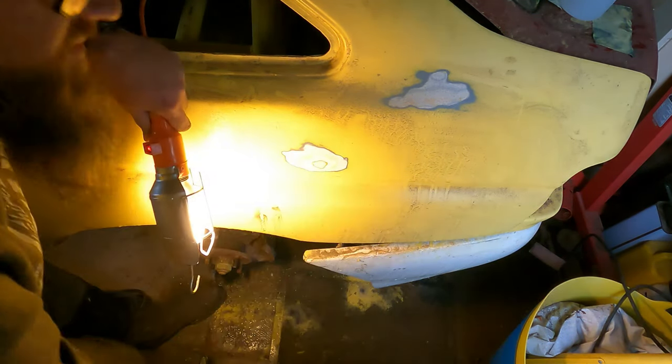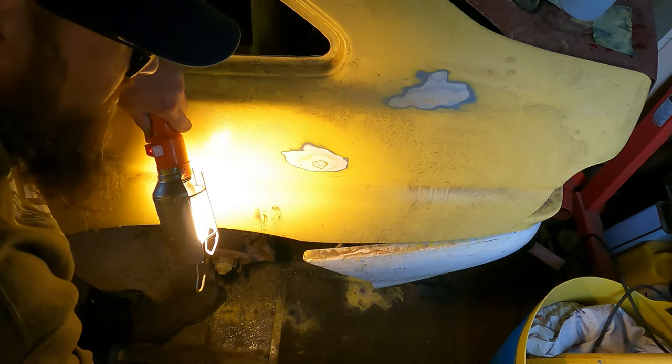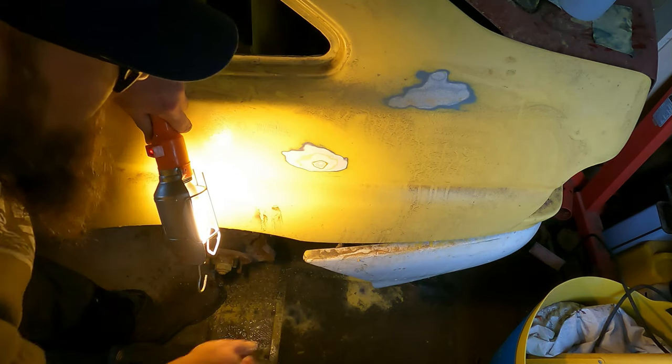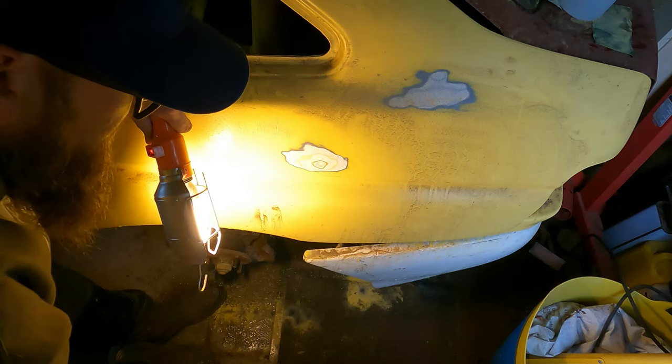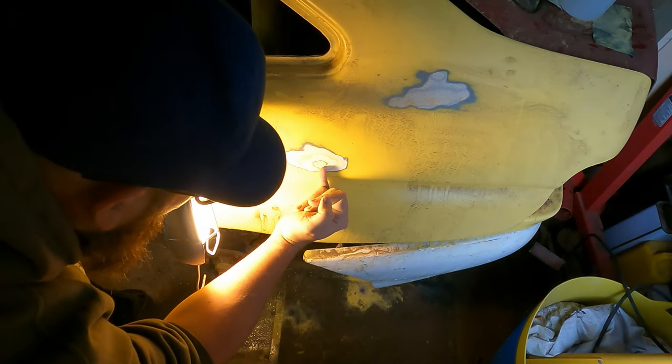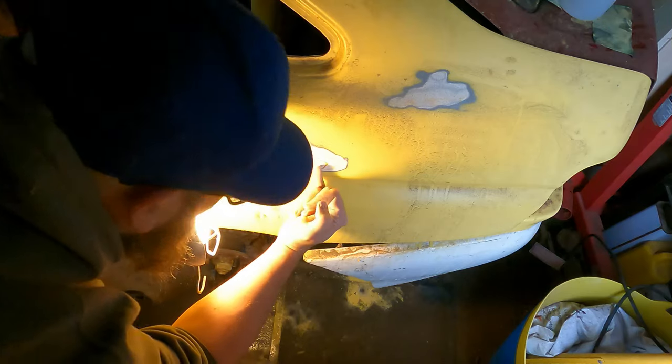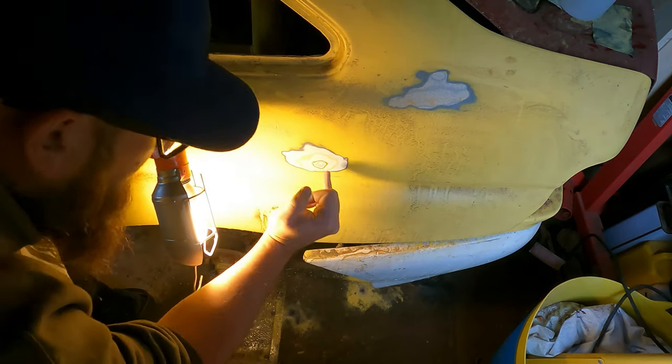It doesn't to me look like a filler or a primer. That looks like orange paint to me. It looks like that's the graphics that may have been painted on this car. You've got another layer of white. I don't know whether that's another colour of paint underneath that.